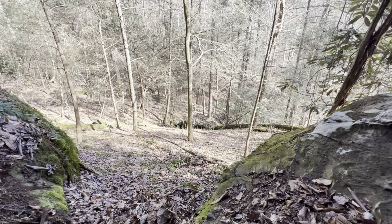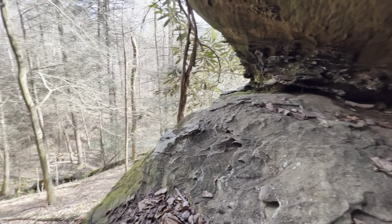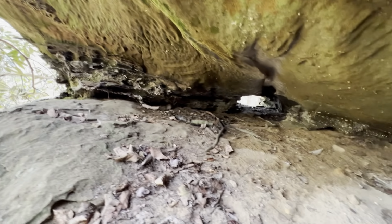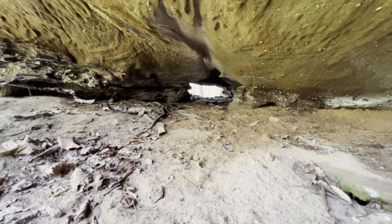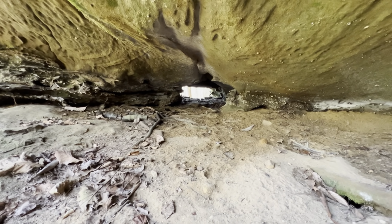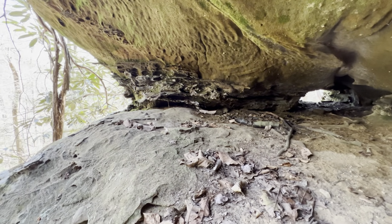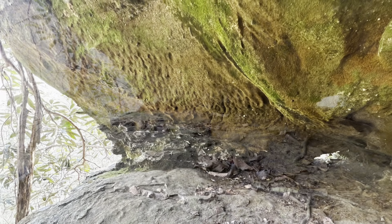Well, just as I was headed around this little point here, I looked up and thought, that looks kind of archy. Well, we do have a light opening. Not sure if it's going to be quite big enough though, but we'll measure it and see. Pretty good sized pillar if it is.